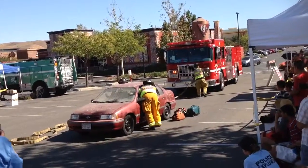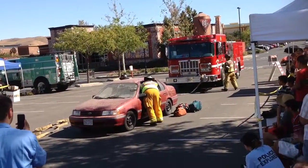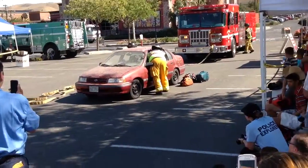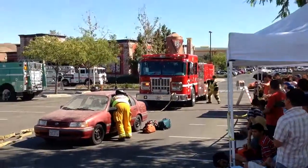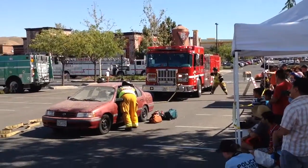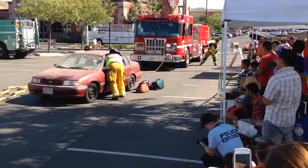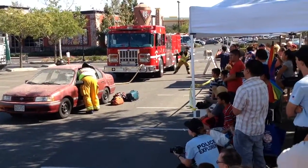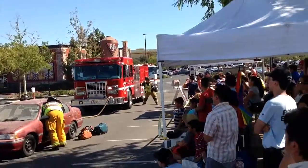So a firefighter is making access into the car, and the idea here is he wants to get behind the patient and go ahead and take C-spine precautions, meaning he's going to hold his head and neck in line so that no further damage can happen to this patient. We won't cause any further injury in helping them.